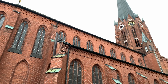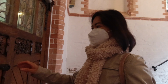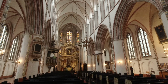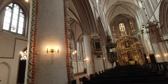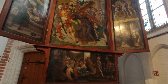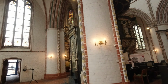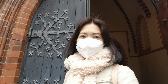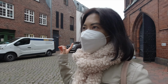This is the Peter's Church. Let's try to get inside of the church. Did you welcome from the church? This church is called St. Peter. St. Peter. It says St. Peter in English. This is St. Peter Church. It says St. Peter Church.